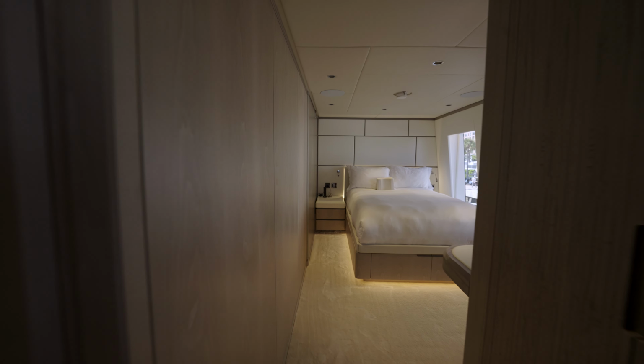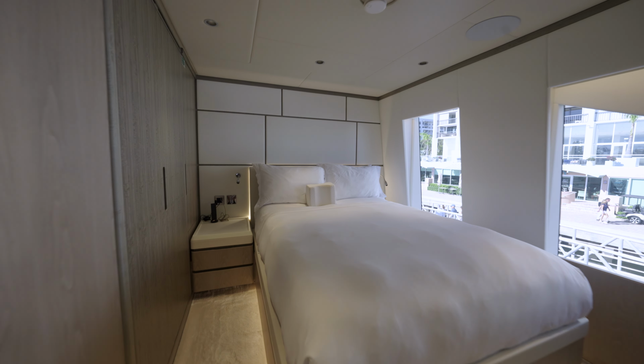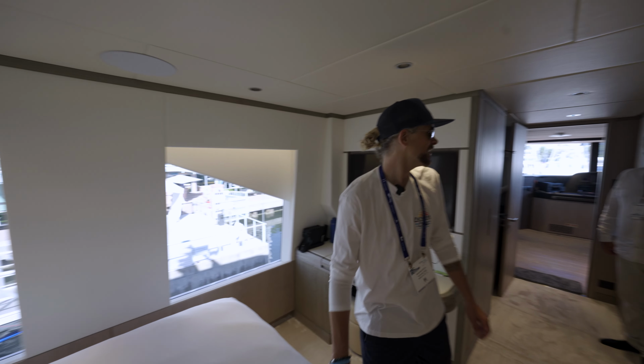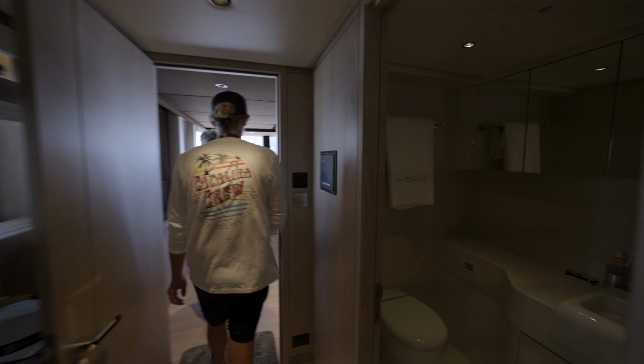Here you go, sir. As you can see, the captain's cabin finishing is like a guest cabin. I've never seen a captain's quarters this nice. Really taking care of the man who's overlooking the ship. For sure. It's usually more utilitarian.